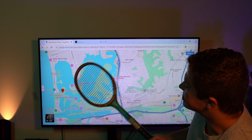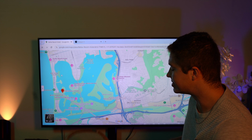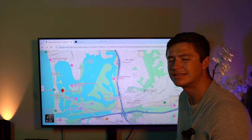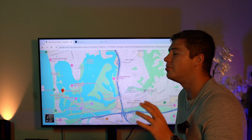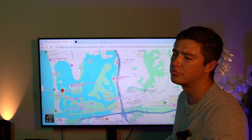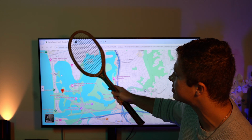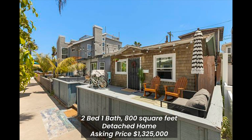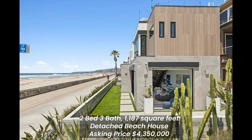As far as properties go, the prices are going to be very similar to what we saw in the Point Loma Peninsula, with a starter condo, 1 bed, 1 bath, being about 600 to 700,000. You can get a 2 bed, 2 bath condo for about $1 million, and the detached homes are going to range from 2 all the way up to 5, 6, $7 million, depending on their condition as well as their location on the waterfront. Here's some photos of what we're seeing in Mission Beach today, as well as the prices, so you can get a better grasp of the market here.